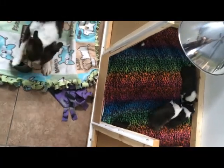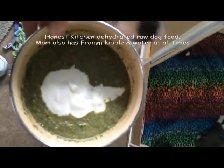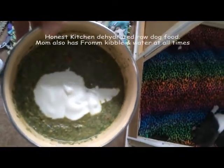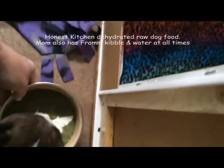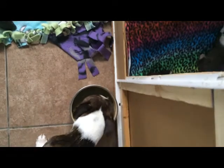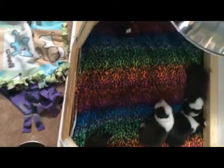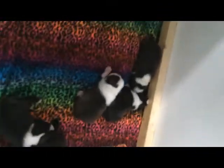I'd show you a little glimpse of my puppy setup here. Mom is very hungry. This is what I feed her every 2 hours. She's got some dehydrated raw food with some Greek yogurt for the calcium. Of course, she's starving because she hasn't eaten in the last 2 hours. The puppies are 13 days old today.